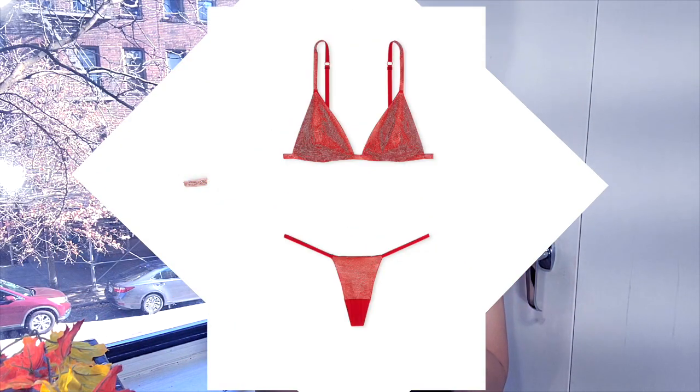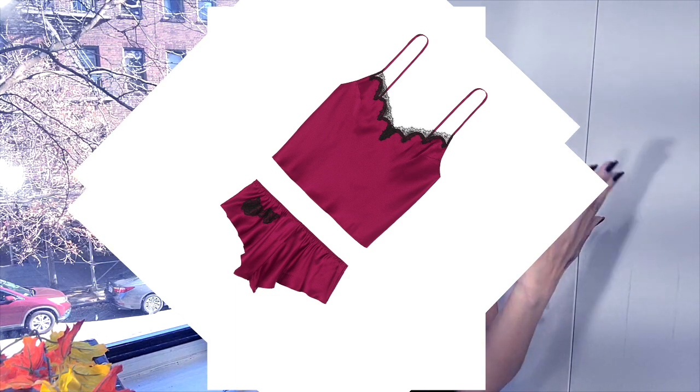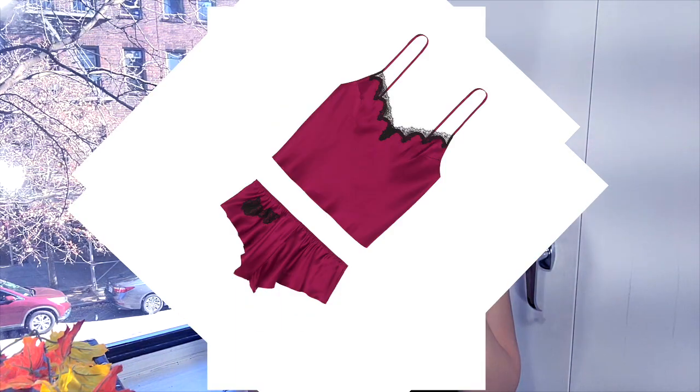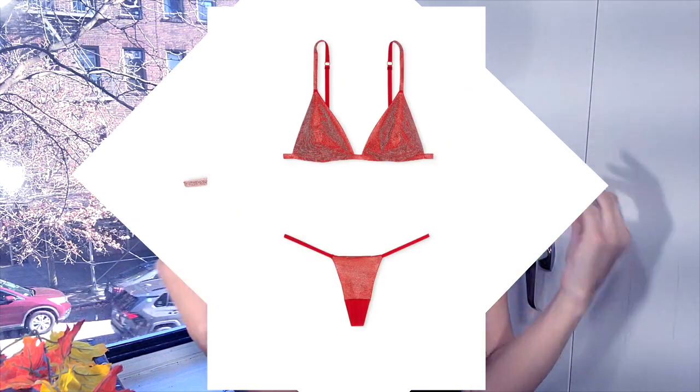Let's meet today's contenders. This one's a lacy number, delicate, luxurious, and clearly not built for stretching. But you know what? Let's see if this little guy is ready for the warrior pose. I mean, don't you see it? They're practically screaming, do squats in me.